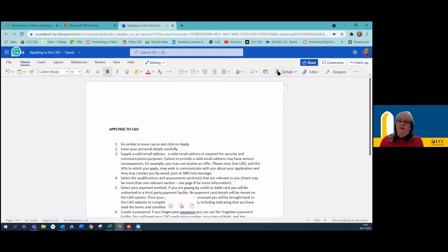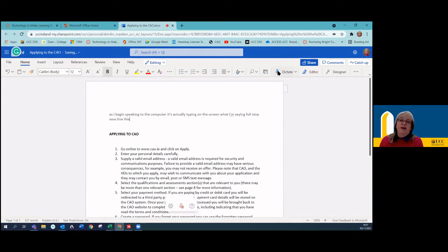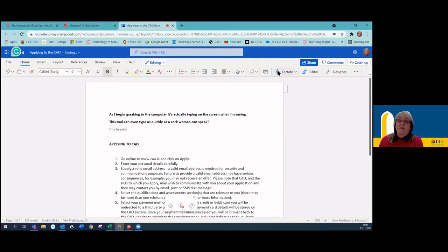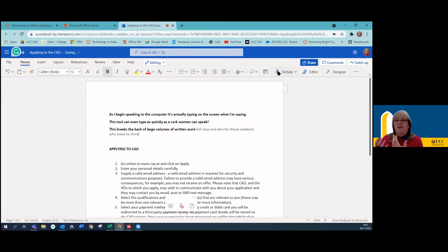as I begin speaking to the computer, it's actually typing on the screen what I'm saying. Full stop, new line. This tool can even type as quickly as a Cork woman can speak, exclamation mark, new line. This breaks the back of large volumes of written work, full stop. And also for those students who need to think and get their information out as they're thinking, this is a really viable tool, full stop.